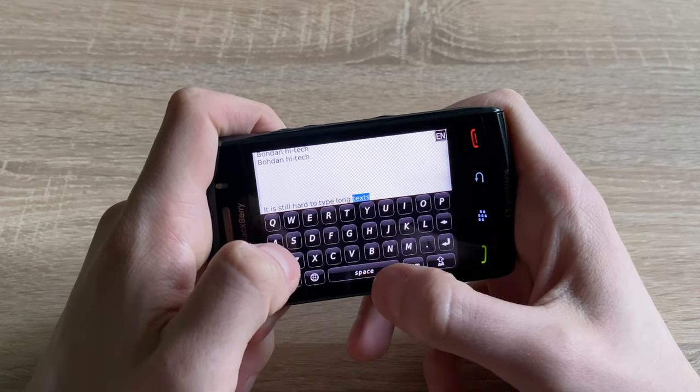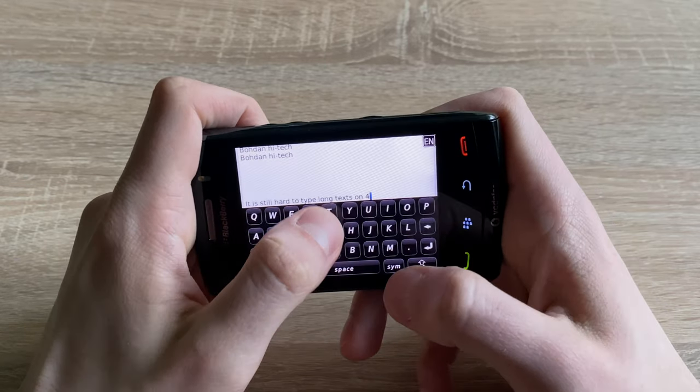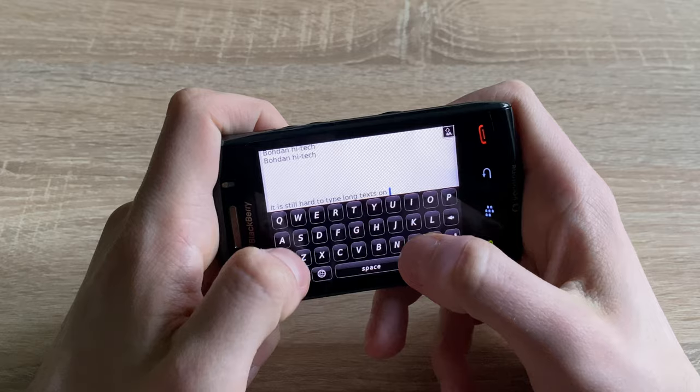Although typing short text is much less tiring than on the BlackBerry Storm 1, typing long texts is still hard.